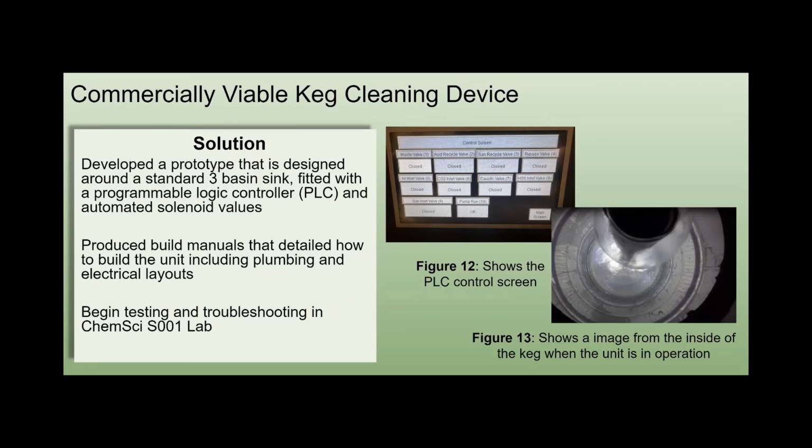Figure 12 shows the PLC control screen, where the brewer can manually open or close valves, or put the system into automatic and let the system run its cycle. Figure 13 shows an image from inside the keg while the unit is in operation.